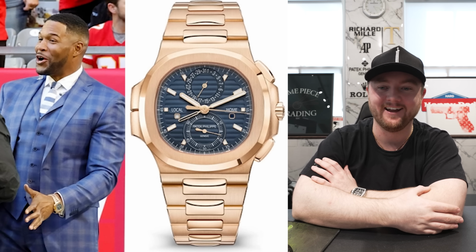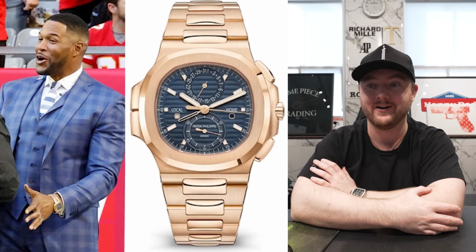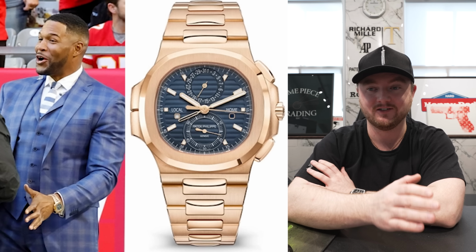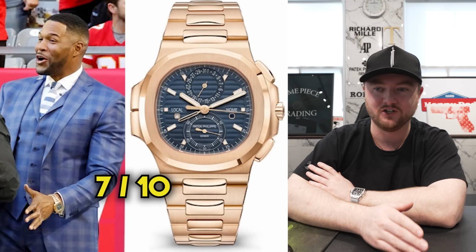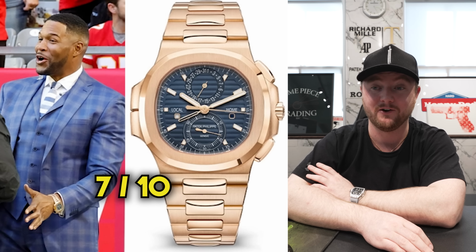Okay, Michael Strahan. So this was actually a pretty controversial wear in my opinion. So overall setup with the suit and the watch in general, I'm gonna give this, and I don't wanna upset you guys out there, but I'm gonna give this a 7 out of 10, and I'm gonna tell you why. When I saw this watch and him wearing it, I was like, all right, okay, Michael, you're not messing around, very serious, heavy hitter watch.